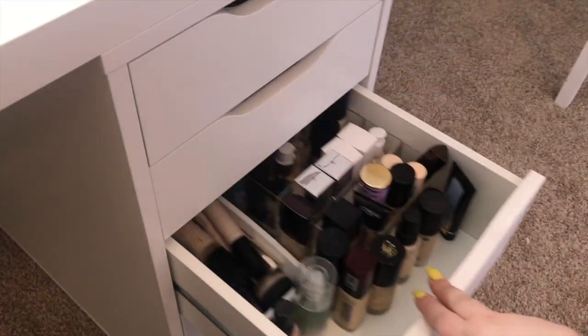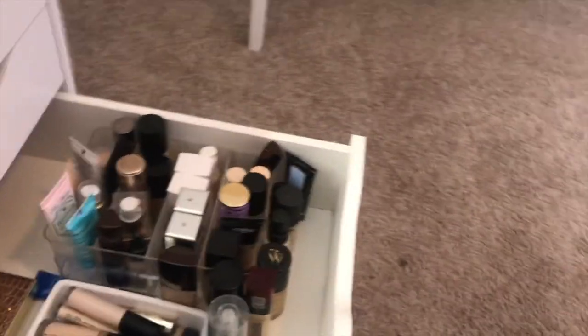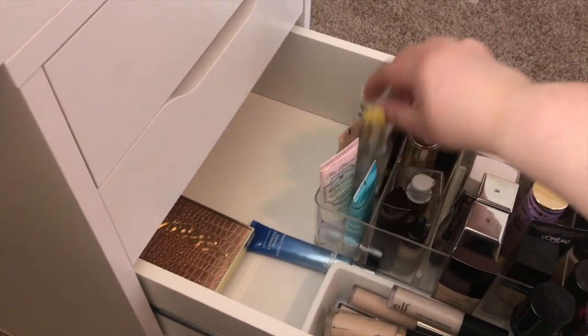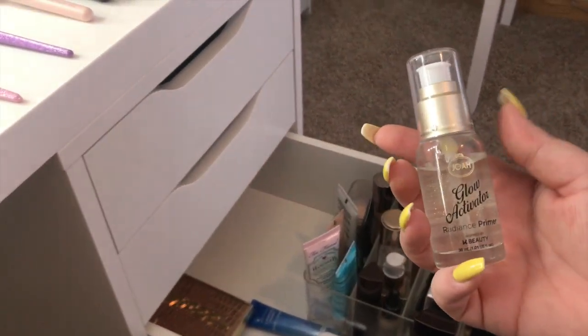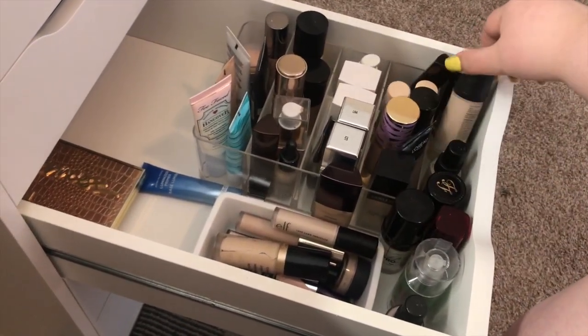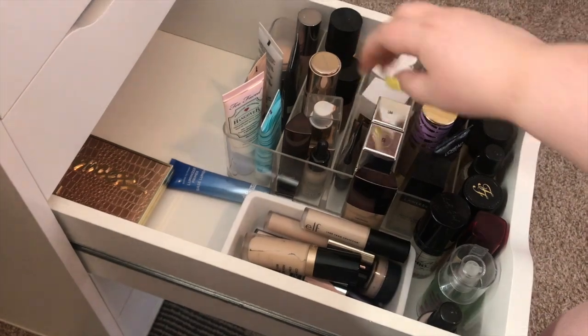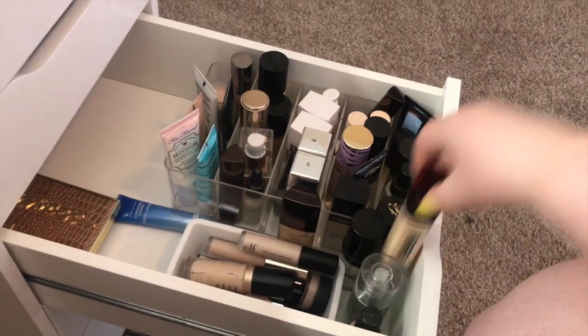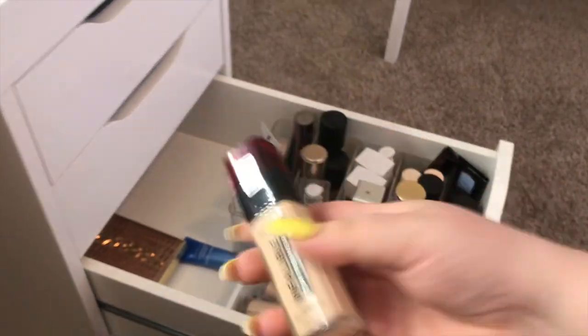Now let's shop my stash. So go over here. So let's just do it step by step. So first, let's do primer. I feel like let's do one I haven't touched in a while. Let's do this. Let's do the Joah Glow Activator. Let's see. Foundation. I feel like I touched... I'm pretty good about switching it all up. So let's just do my current favorite, which is the L'Oreal Infallible.